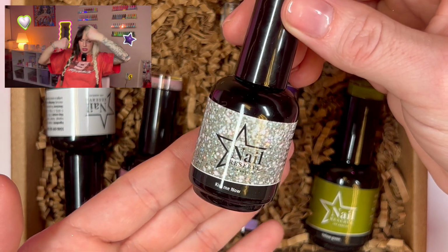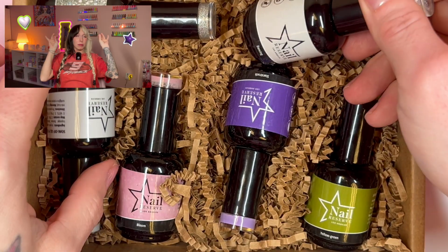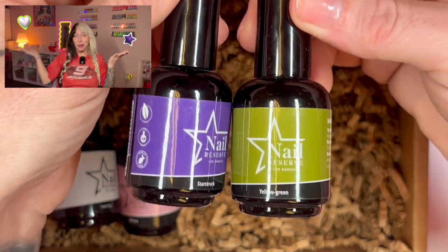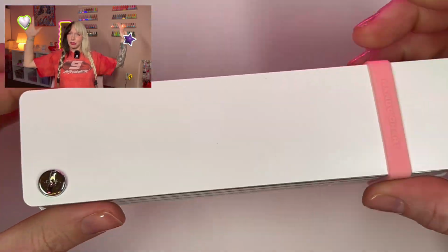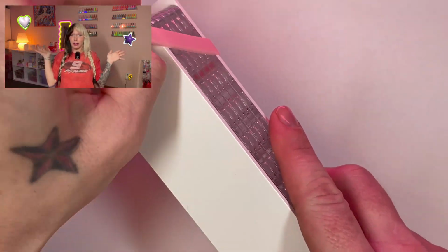We are back with, I don't know what to call it, a try on. I'm trying a new brand, not a new brand to you guys, but a new brand to me. I have never tried Nail Reserve. I've seen other people use it. Honestly, I've never tried it.